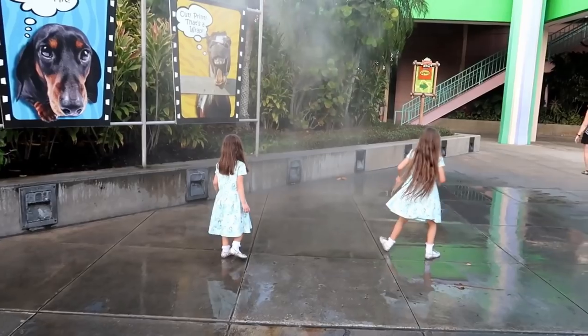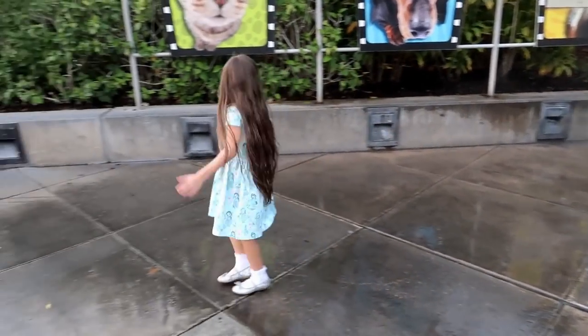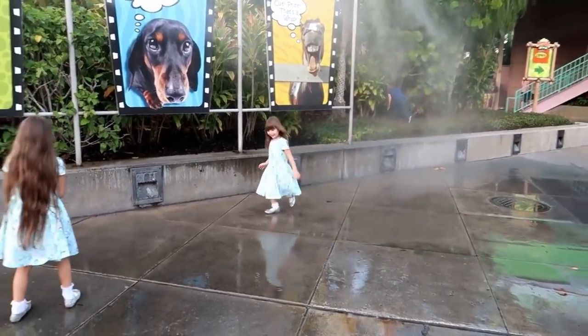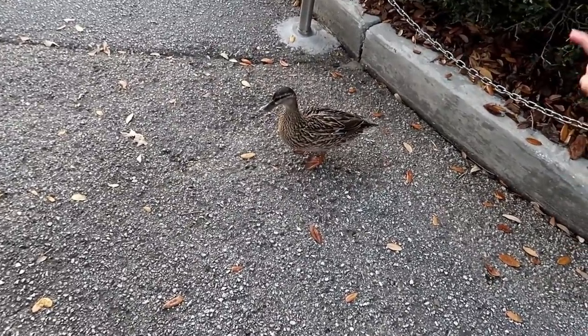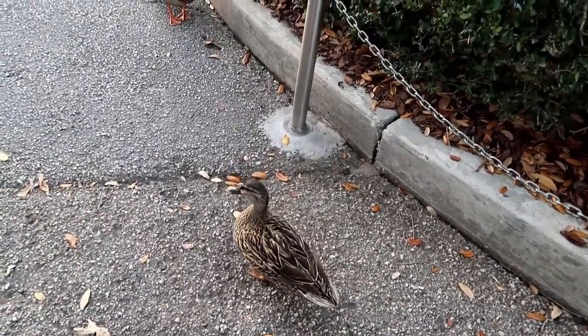So these are areas of the park where you can just get sprayed with nice cool water. Or you just let your kids mess around. I don't think I've ever been this close to a duck. Hello, duck! Hello, duck! Look! He just doesn't care.